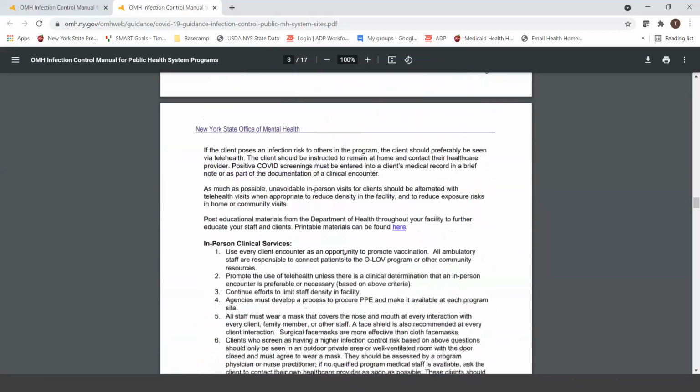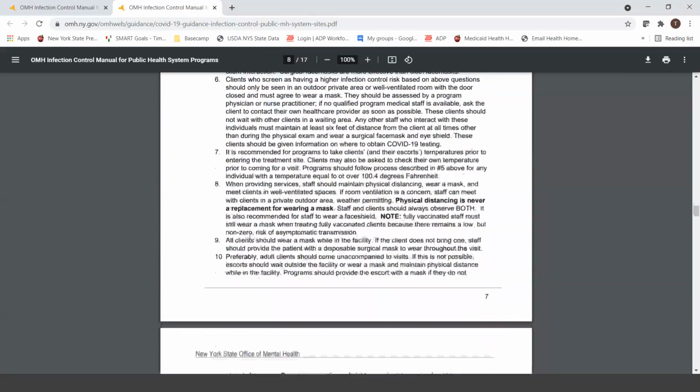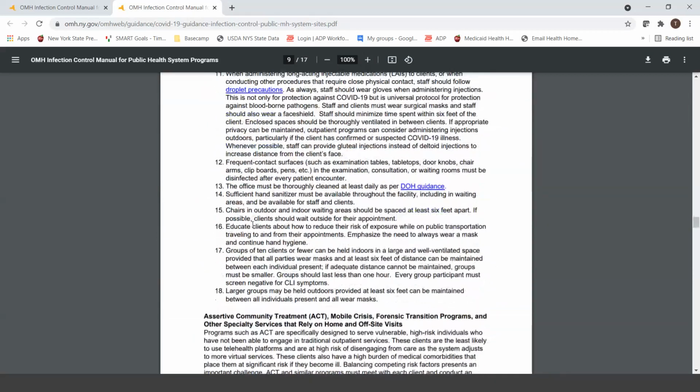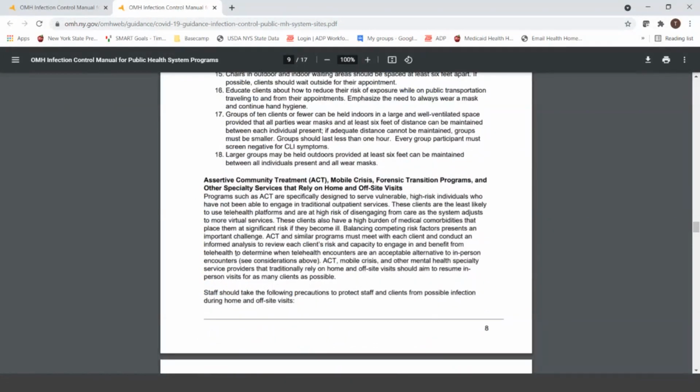And then you get into the in-person clinical services on the next page, breaking down the things to look at. If you're looking at a clinical type service for in-person, which I won't read every one, I'll let folks look into that on their own. It goes into different other types of programming as well. At the bottom of page 8: assertive community treatment, mobile crisis, forensic transition programs, other specialty services.